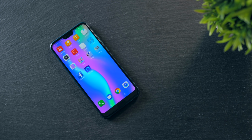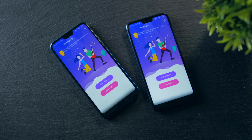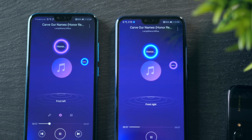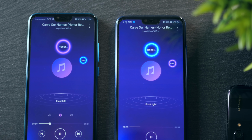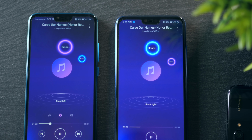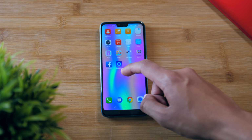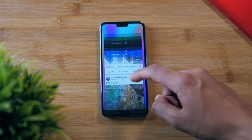And speaking of cool things built into the software, Party Mode, which allows you to pair two Honor devices, which on their own have a dual speaker setup of sorts, but paired together, you can create a multi-channel audio solution. We're running Android 8.1, which is nice too, and overall it's very tough to complain about speed or fluidity.